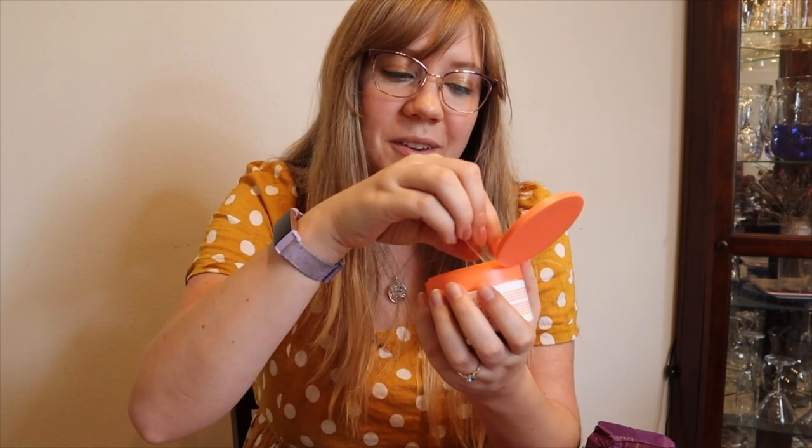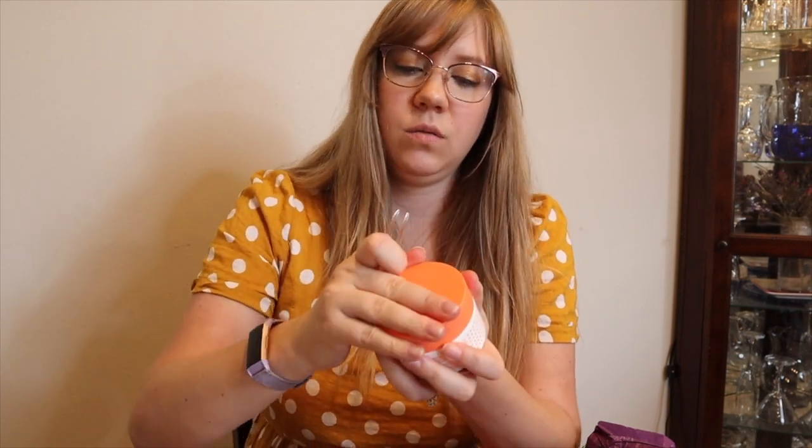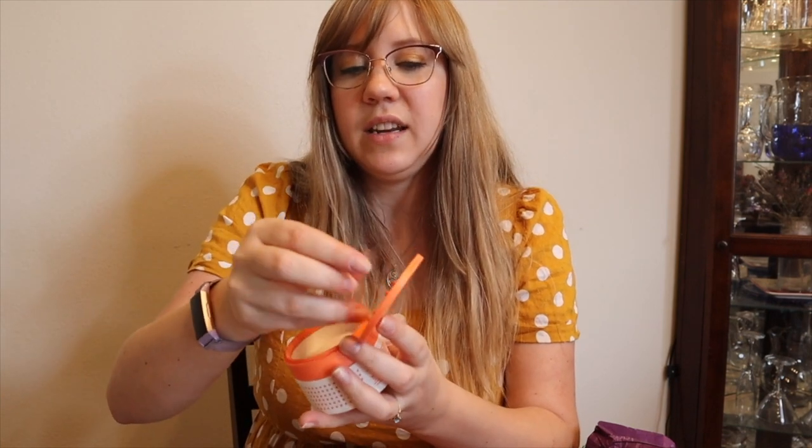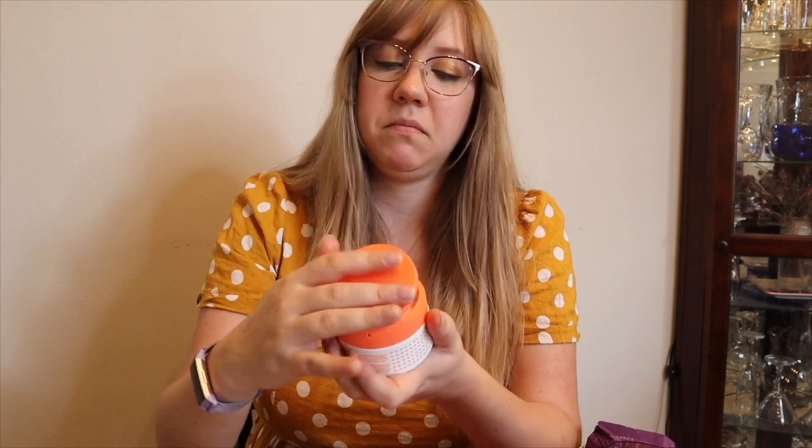Okay, these little tweezers don't work that well. Oh, there we go. Oh, it smells good too. Very cool. I didn't even know they had these until I saw them on the sale and was like, yep, gonna give those a try.